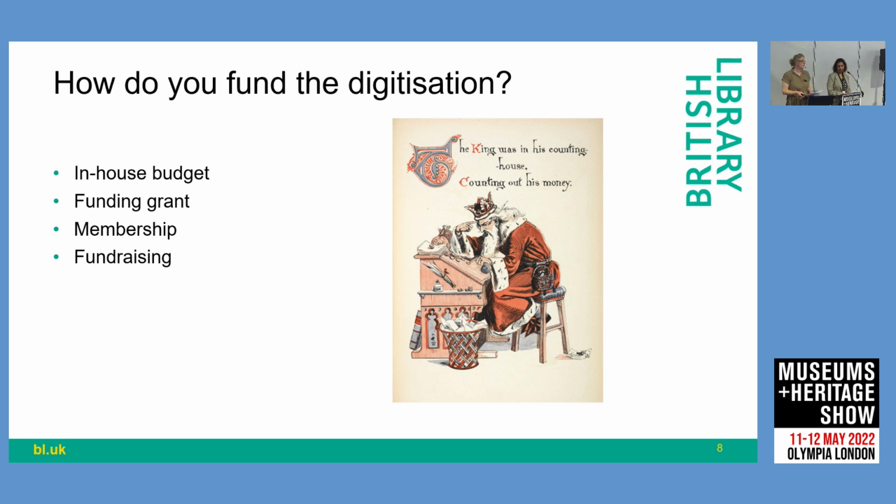So the last question, and possibly the most important, so we've left the best to last, is how do you fund the digitization? As we've been explaining the different stages, actually, everything is expensive, from a resource perspective in particular. You need to think about conservation, potentially rights clearance, storage and hosting, as well as the digitization itself.